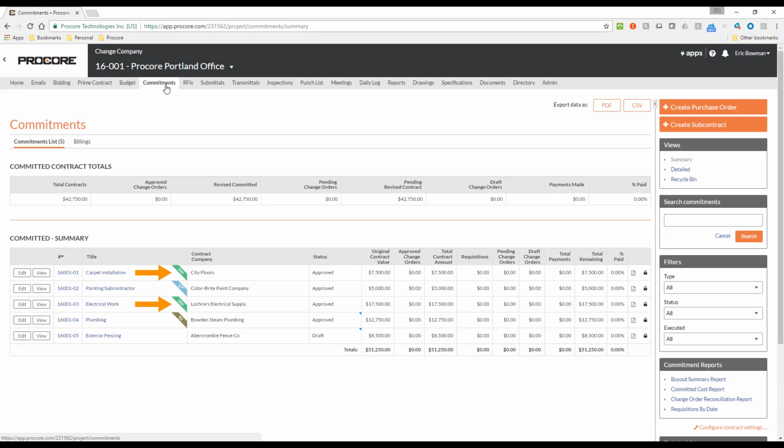A green banner indicates that the commitment was successfully exported from Procore to QuickBooks. A blue banner indicates that the commitment has been sent to ERP but has not yet been exported to QuickBooks. A brown banner indicates the commitment has either failed to export or has been rejected by your accounting approver, and any commitments that do not have a banner at all have not yet been sent to ERP for accounting approval. And to make it really easy, you can hover your mouse over any of the banners for an explanation of what the current status of the commitment is.